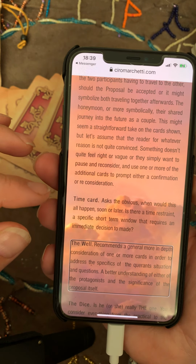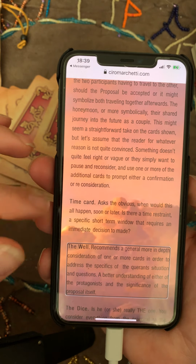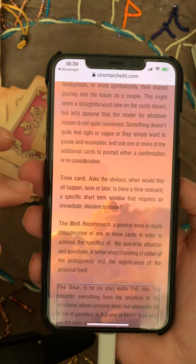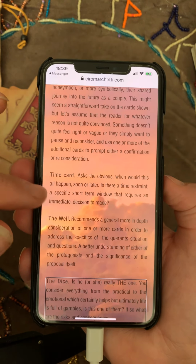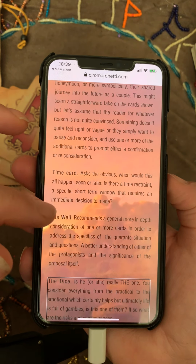A better understanding of either of the protagonists and the significance of the proposal itself. The dice. Is he or she really the one? You consider everything from the practical to the emotional, which certainly helps, but ultimately life is full of gambles. Is this one of them? If so, what are the risks and consequences?